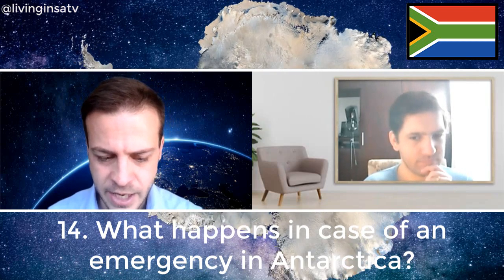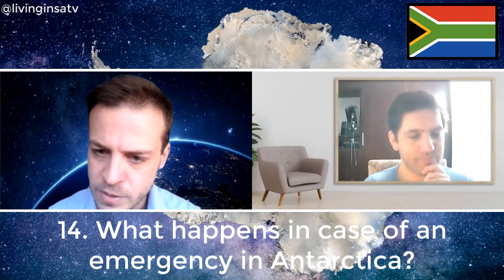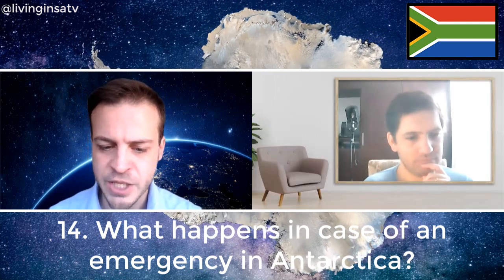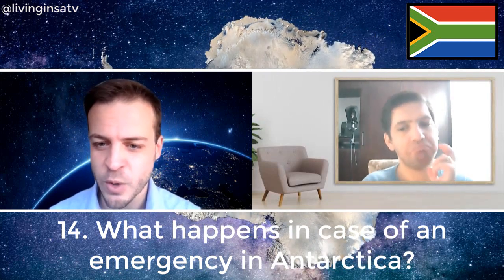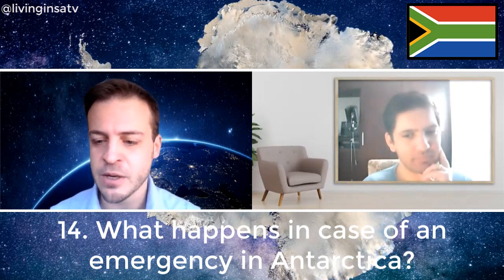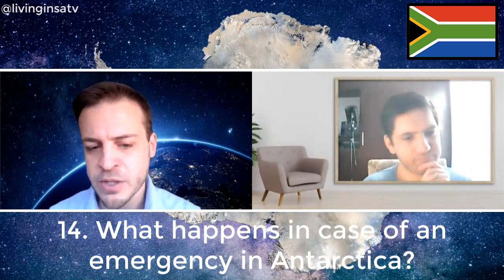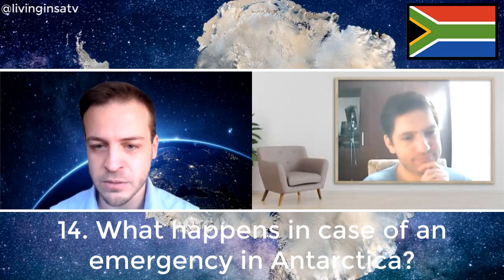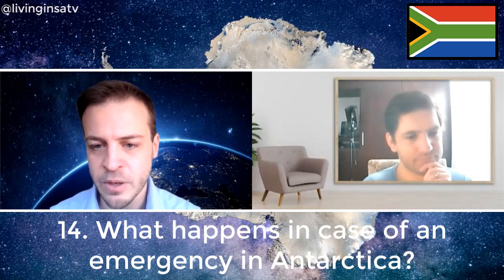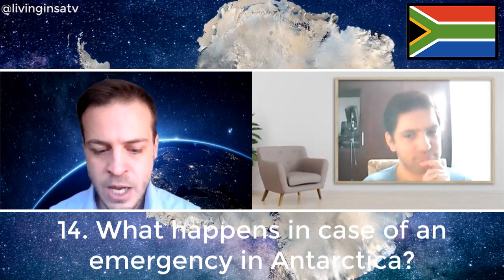The base has a medical facility, like medical rooms for the doctor, including dental. And there's actually an operating theater on the base that's equipped for medical procedures and things like that. So I would say, apart from the most life-threatening medical emergencies, the base is equipped to deal with any sort of medical care that needs to be carried out.